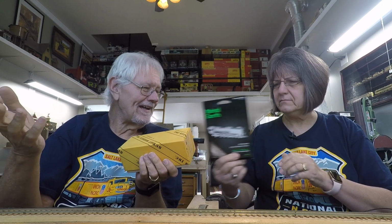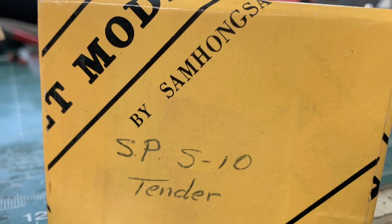And I know you've got that complaint that so many people offer models of locomotives with no tenders. Well, this is a tender with no locomotive. And it's just penciled in on the end because, you know, who wants a tender with that? But somebody ordered it, and that same person never picked it up. So it's a Southern Pacific S-10 tender.